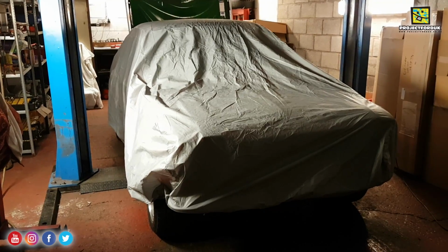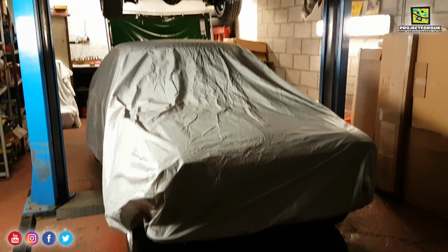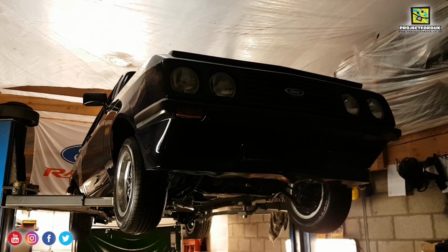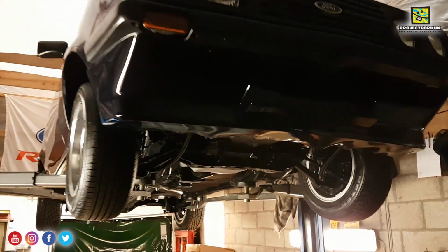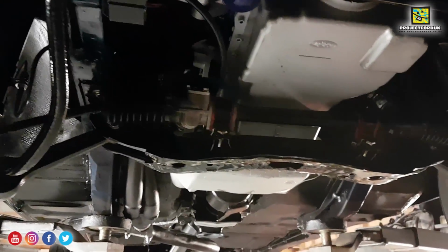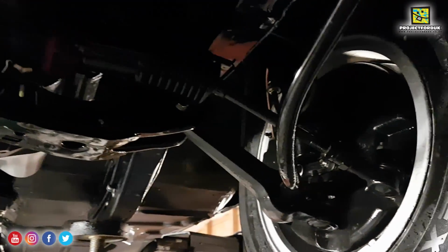That was here last time I came in. I think it was January or February. But if we just look up here, we've got an absolutely stunning Escort RS 2000 that is done. Look at this thing underneath. It's like absolute brand new.